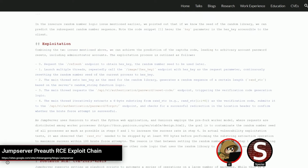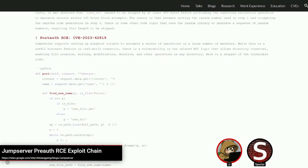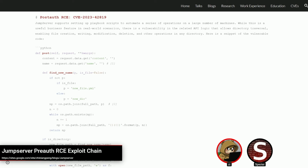And then from there, they were able to take this to code execution because they had a post-authenticated RCE. The Jumpserver supports setting up playbook scripts that would automate a bunch of operations across numerous servers. It's a useful feature, but in the API, it had logic that allowed a pretty classic directory traversal.